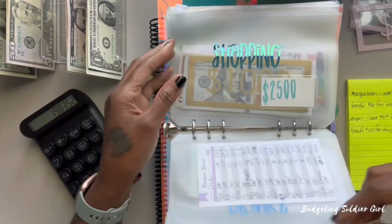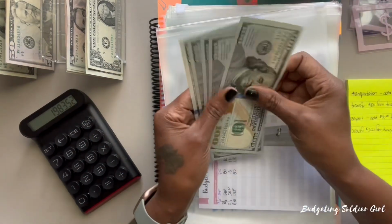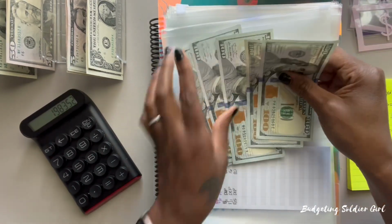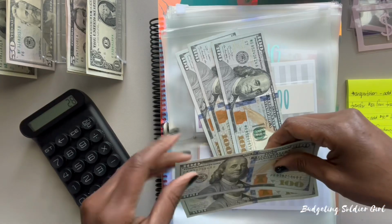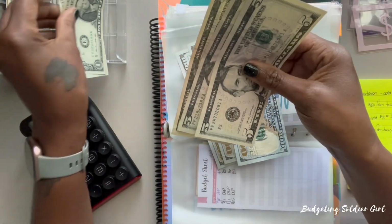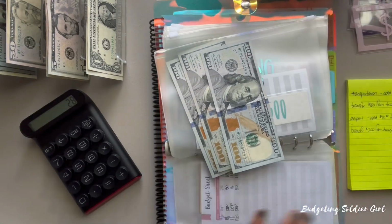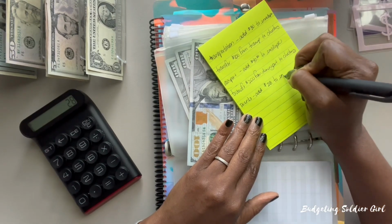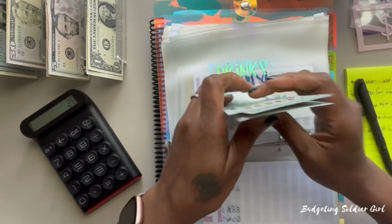So let me go to my drinks envelope. And in drinks, we have 100, 200, 300, 400, 500, and I am removing 172. Let's see, 200 minus 172, $28. Let me write myself a note here. Drinks: add $28 to envelope. And we will have $328 remaining in drinks.